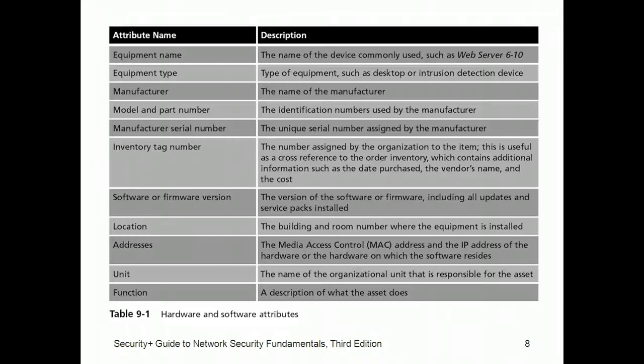So here is a screenshot of some software attributes. You've got the attributes of hardware and software here: equipment name, equipment type, manufacturer, model, part number, serial number, inventory tag, software and version number, location, address, the IP and MAC address, the organizational unit, where it's found in the organization. Is it in marketing? Is it in sales? Is it in HR? Is it in maintenance?